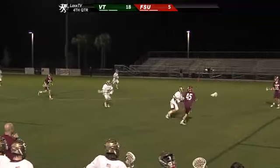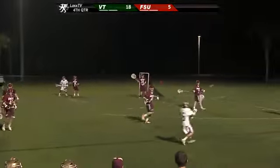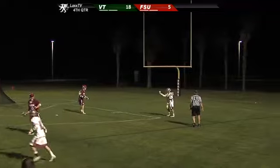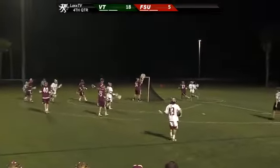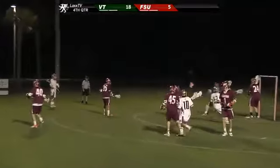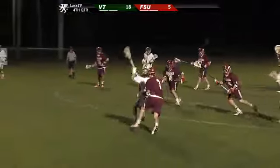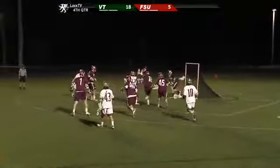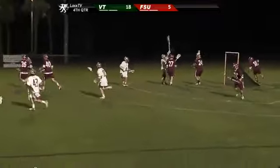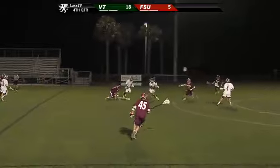The Hokies were called for an interference on that play, and the ball goes back over to Florida State. Just over a minute to play, Virginia Tech leading 18-5. The feed across the crease, nobody there, but picked up by Florida State. Again, a loose ball in the crease, covered by the goalie. Again, it's number 24, Chris Patterson, who outlets it.